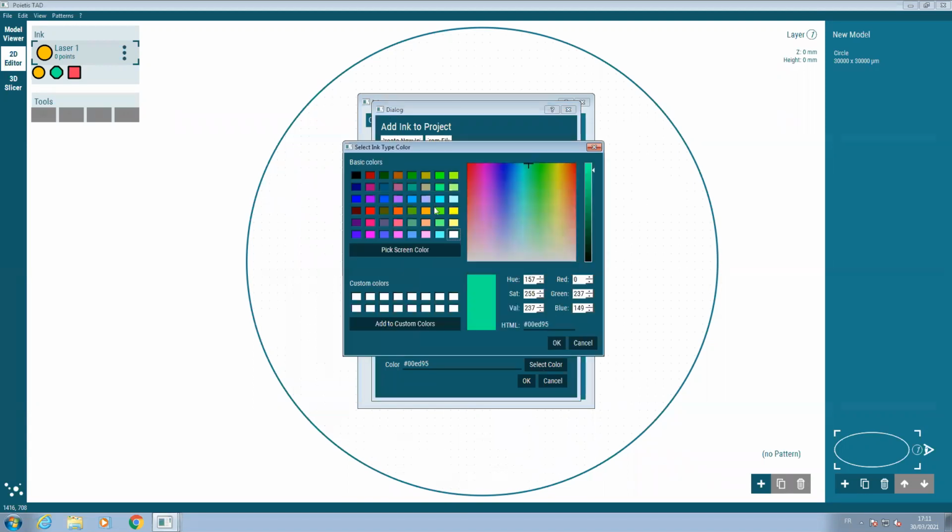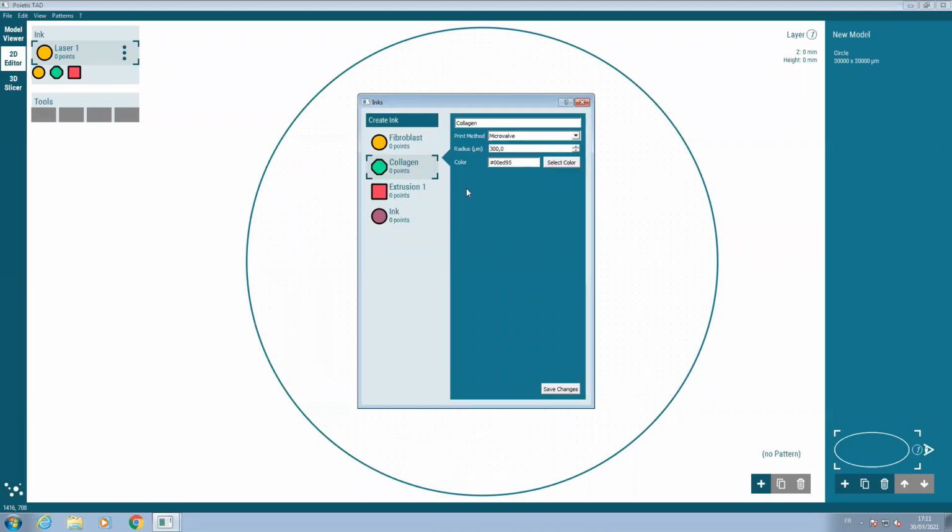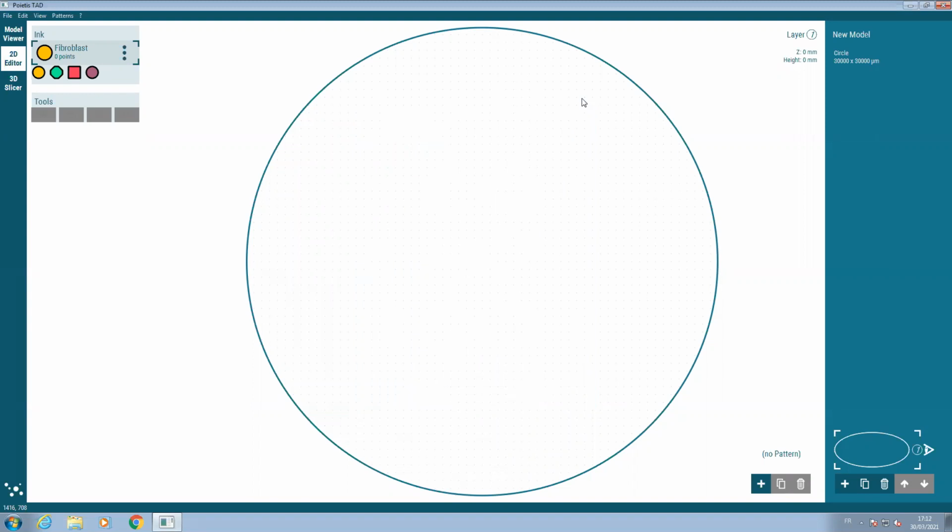Here you can pick up a new color. Okay. And here you created a new ink that you will print with the laser. So it's keratinocyte. And the radius is 300. Okay, save changes. So now you created all of your inks that you will need.